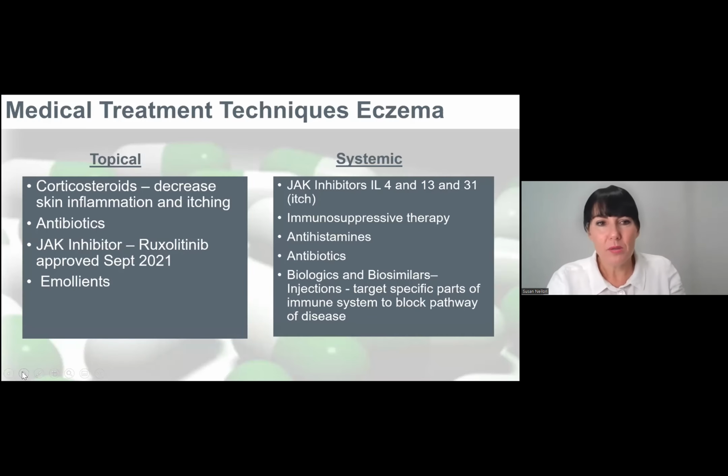For eczema, topicals are generally the corticosteroids to really help to modify the immune system attacking the skin constantly, and also switching off the itch. Antibiotics are often topically applied, like your Bactroban, for the school sores and also the boils. JAK inhibitors: last year, 2021, ruxolitinib, which is a topically applied JAK inhibitor, was deemed safe by the FDA. So that's something which doesn't have to be swallowed or ingested, just applied locally on the area. And emollients are always prescribed for the treatment of eczema.